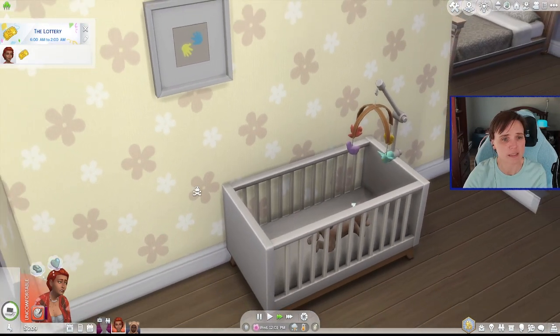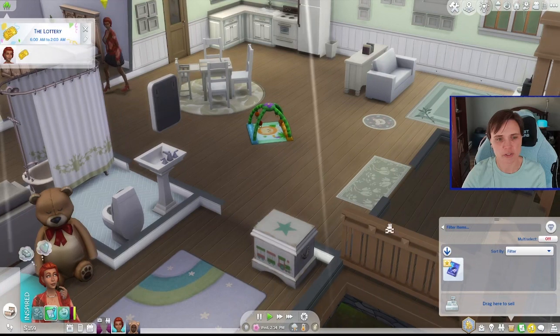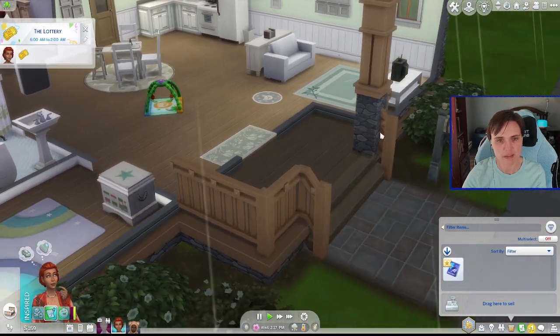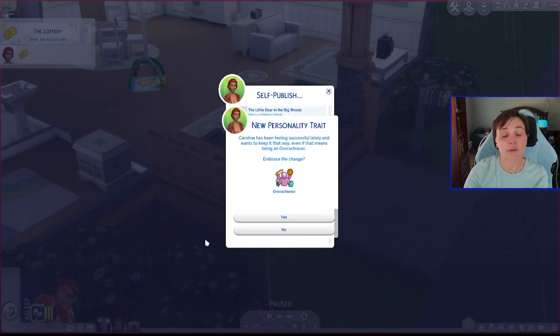That's so sweet. Caroline finished her first book, so we do want to have her publish that and use it to start making some money. Oh, we just got a pop up for a new trait for Caroline. So your Sims can now also discover new personality traits. You can get an additional 3 traits for your Sims based on these self-discovery moments.